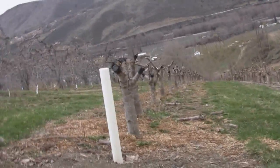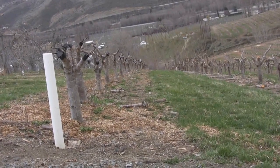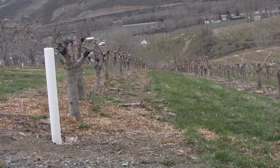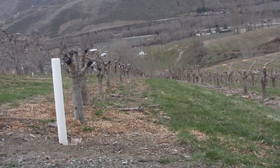But what's going on here? My window's fogging up. Victor's way down at the other end of this road. You can see this one row's grafted already. And a commenter asked the other day, why do you graft cherries all the time? Do they grow on new wood each year? And no, that's not the case. I graft cherries all the time, but I don't graft the same cherry trees all the time.